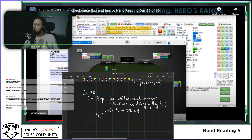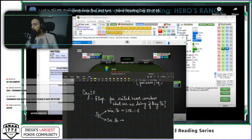If they, let's say, bet 2.5x or 3x, let's say they have some set of some kind and they want to put more money in the pot right away, what are we doing then? So what happens is essentially 1.8 into 3, that is 5.4. So they make it 5.4, all right, and we have to put in 5.4 as well. What do we do?